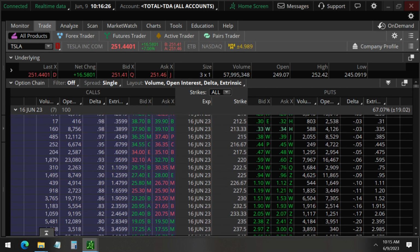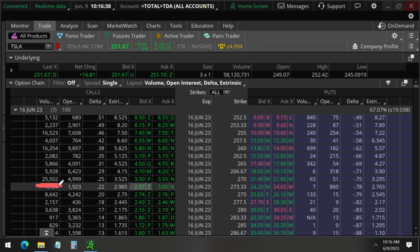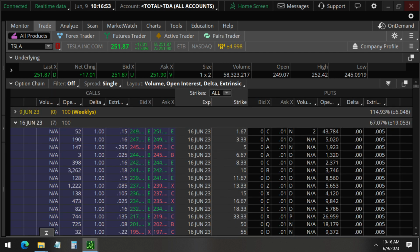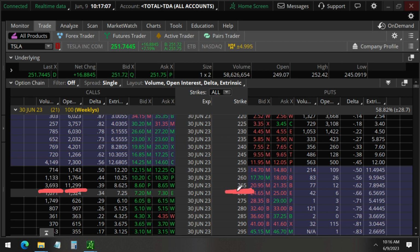So if we go to the options contracts, you'll see here quite a lot of activity here, 25,000 in the volume here, much greater than the open interest at the 270. So we know these are opening orders. For the 265 that expires June 30, let's take a look at that. 265, 21 days away. And you'll see here, this volume is actually less than the open interest. So these could be closing orders at the 265, right?